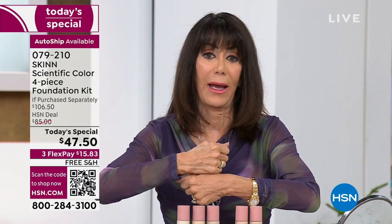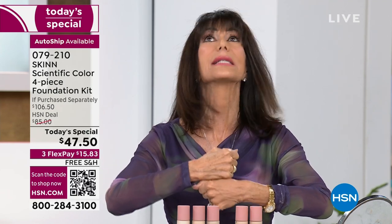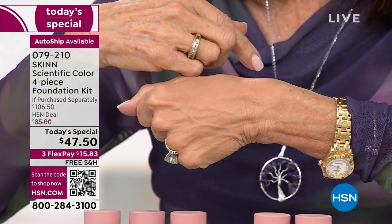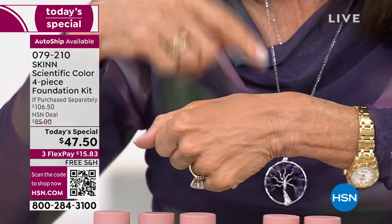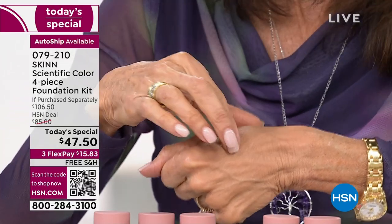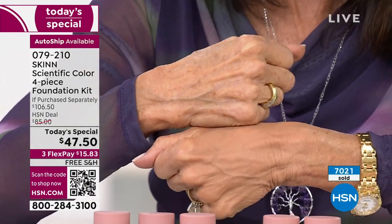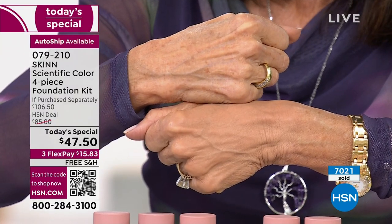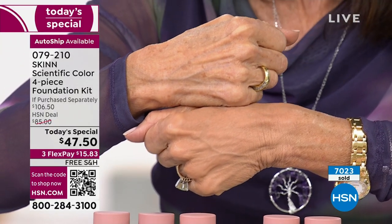I mean, even just look at my hand, because here's where you can really see the difference with this foundation. Clearly, it is on this hand. It doesn't look fake. That's what I like about it. It looks and feels like real skin. Self-leveling micropigments. At the end of the day, I don't feel like I need to scrape it off.